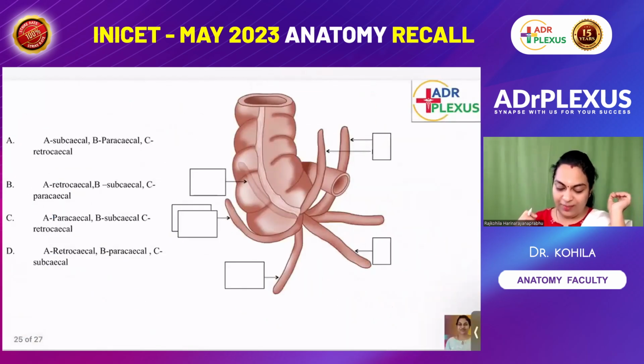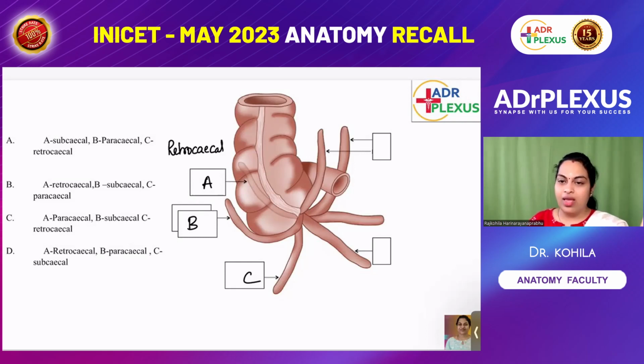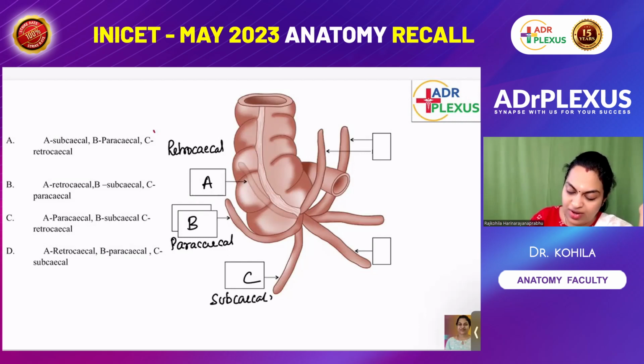Easy. Okay, this is also another easy question, right? So what I heard is that A, B, and C was marked. The position of appendix. So what is A, that goes behind the cecum? The most common position, retrocecal, isn't it? B, by the side of the cecum, paracecal or paracolic. C will be below, right? The subcecal. So the commonest position is retrocecal.